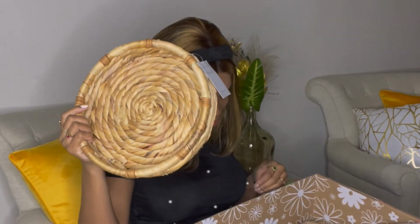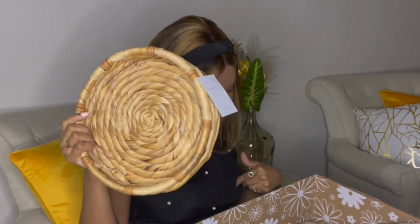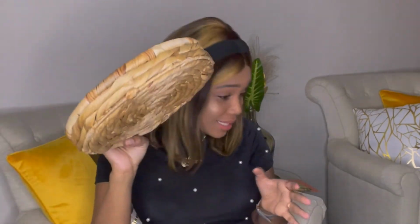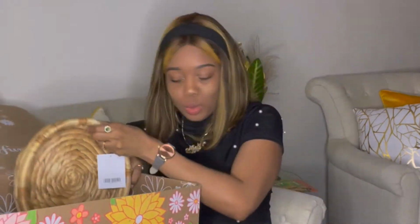And it is 40, what, how much? No, the tray is $45. The tray is $45, guys. So I think in all my box was worth like $600-$700. They told me like $630-something, almost $700. Or $600, I can't remember. But yes, as you guys can see, I'm going to try to put everything back in here. I highly doubt I'll be able to.